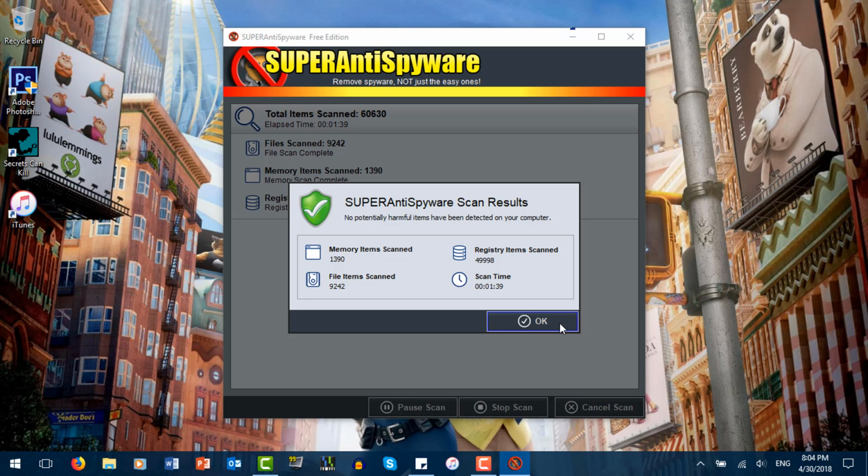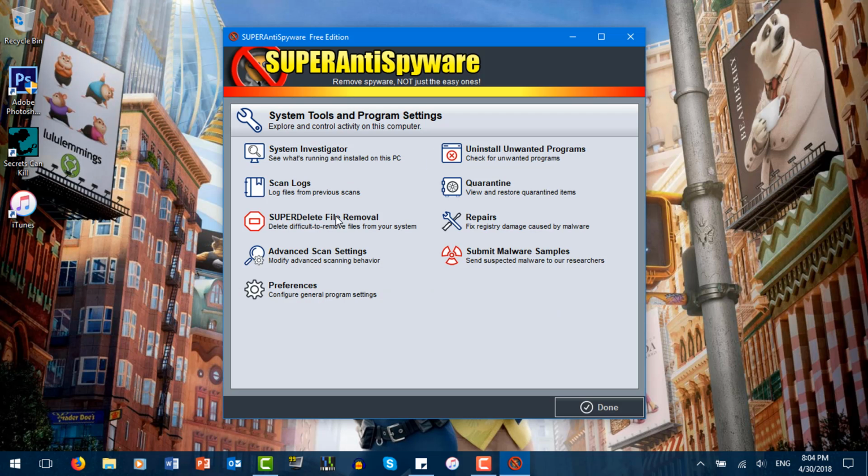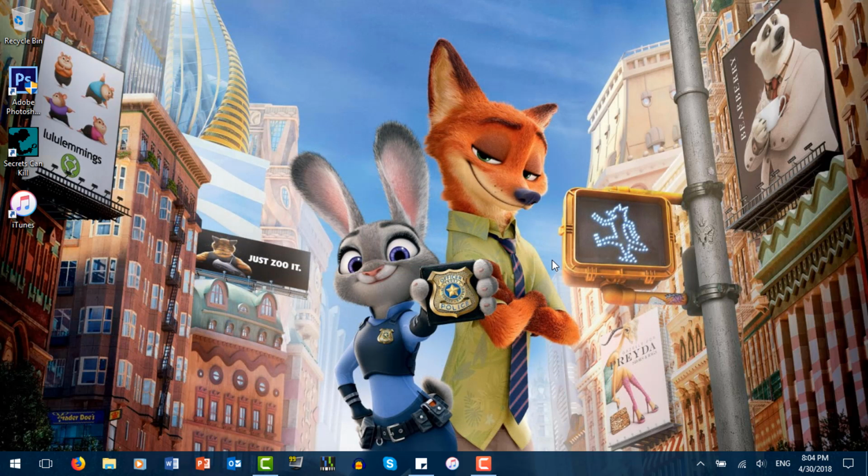Alrighty, it didn't find anything, which I'm not going to complain about because it means no one's spying on me. We also have some system tools in here. I haven't really used them at all, but you can feel free to poke around. Like with the Super Delete file remover, you can delete stuff and also install more programs, yada yada yada.